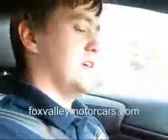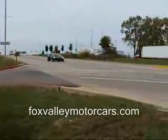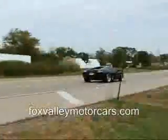The car is as comfortable as can be. The alignment's great, brakes feel great. A well put together and well cared for vehicle. Starting off from a stop, obviously this car's got pretty long legs, but a very smooth clutch. Easy to modulate. Lets out very easily.